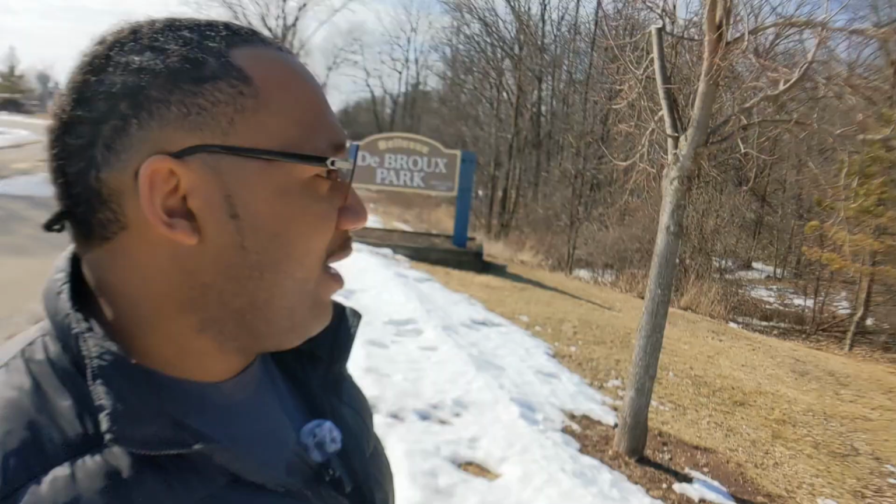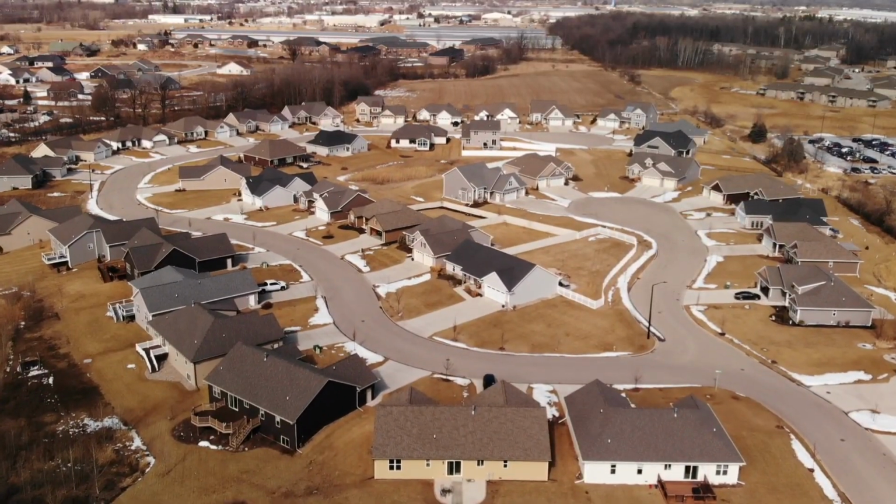I'm going to show you some parks, some homes that are for sale, and stay till the end because I'm even going to show you the inside of this beautiful home, and you won't believe what they actually include in these. So if you're ready, let's go.